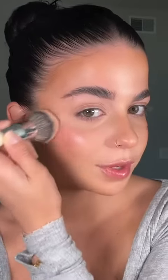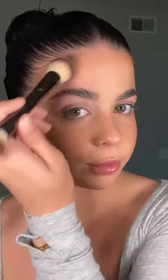Rare Beauty blush in the shade Hope. This is my all-time favorite shade. Using a brush to diffuse this. I don't use firm pressure with this because I don't want to move the makeup underneath it. I'm using a little bit of the Charlotte Tilbury powder to set the cream products.